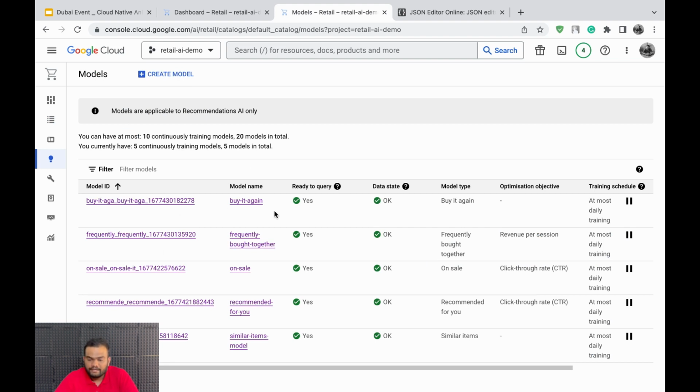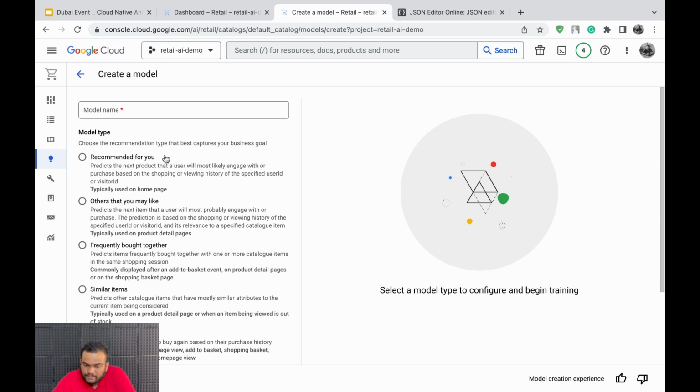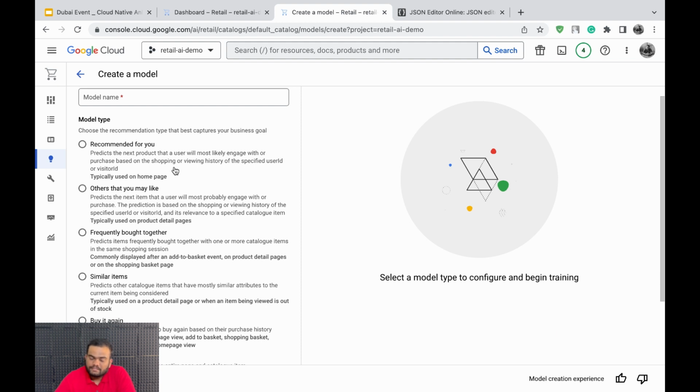So here we already have a few existing models. Let's see how easy it is to create a model using Retail AI. So here you can actually create 7 different types of model. Recommended for you is a personalized recommendation for any user. This model predicts that a user is very likely to engage with this particular product. This is usually based on the user's previous engagement with the same website. And others you may like, maybe like the product that you have already engaged with but you didn't like it, so products that are very similar or related to that will be shown.